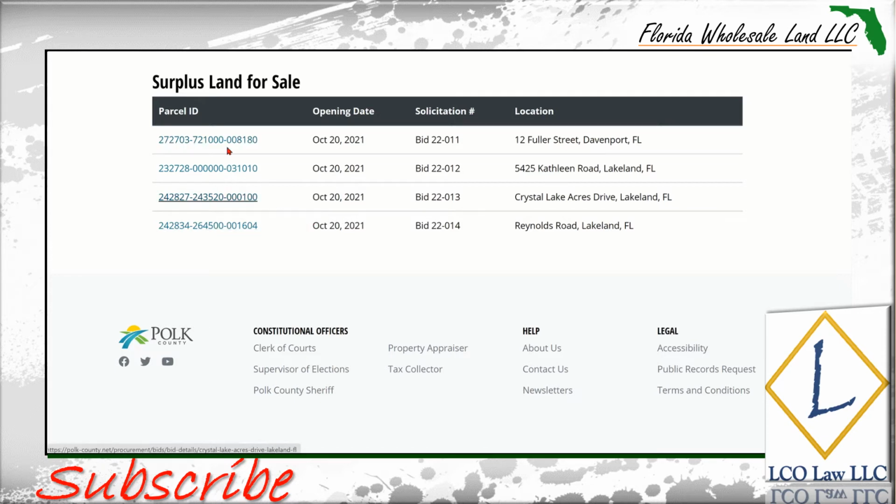So here are the parcel numbers. But to buy from this, you actually have to receive a bid form. You have to fill it out. And to be honest, you have to be local. You physically need to be there. You will not be able to do this over the internet or sitting at home back in Honolulu, Hawaii, like I am, right?